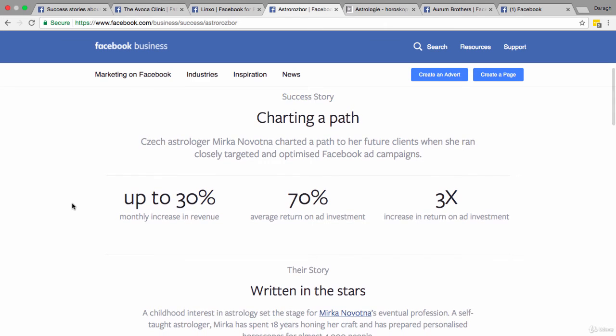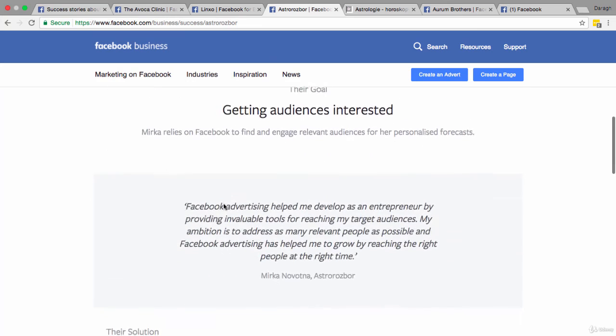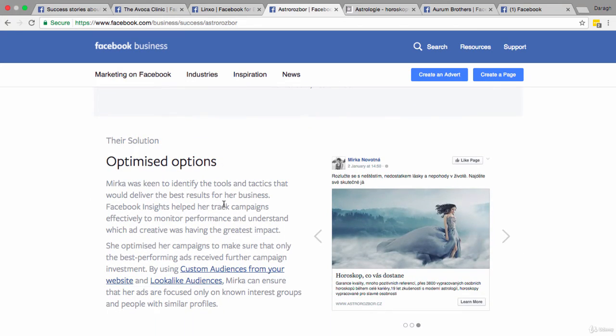So let's have a look at how she targeted people for her ads and really find people who are interested in getting personalized horoscopes. So what she did was use custom audiences from her website. So probably retargeting people who had visited her website but not taken that step to actually purchase the personalized report. She also used that custom audience to create a lookalike audience so that she is really targeting people not only who visited her website, but people who are like those people and using that audience to really drive sales.